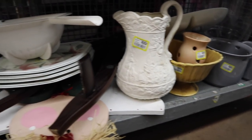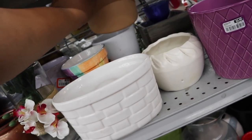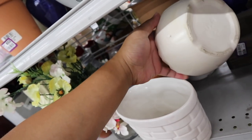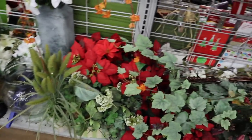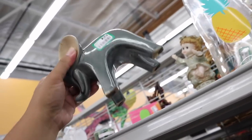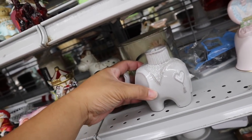Cat figurines everywhere. Just looking at the vases, this is actually pretty cute. Richardson? Oh. This one's kind of cool looking too. Alright, you guys, now I'm looking at the little knickknacks. Look at this little elephant. He's cute. $5.99. This one is killer. He's so cute. Little heart.